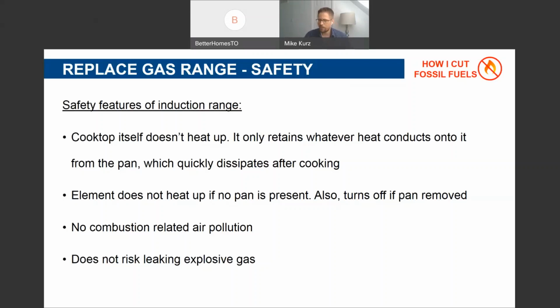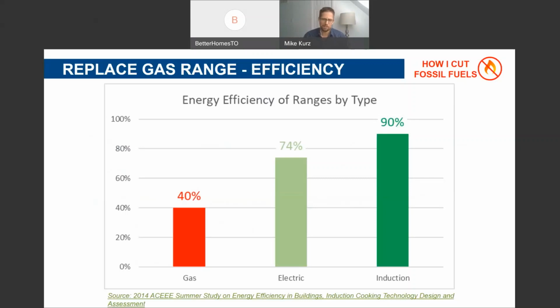Back to the story on energy efficiency. I knew gas ranges were bad because every time I touched a pot, I'd burn my hands on the pot handle, because all the heat's going around the outside of the pot. But when I actually read this study, I was shocked: 40%. So more heat is going outside your exhaust system than into your food. A gas range is probably more aptly described as an outdoor air heater. It's so inefficient. And here we have induction and electric with a reasonable level of efficiency.